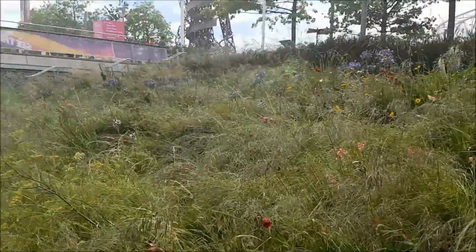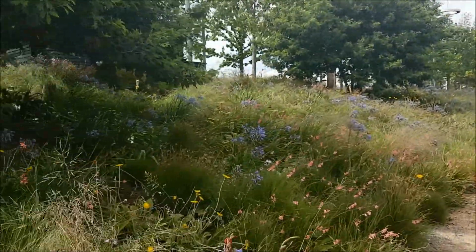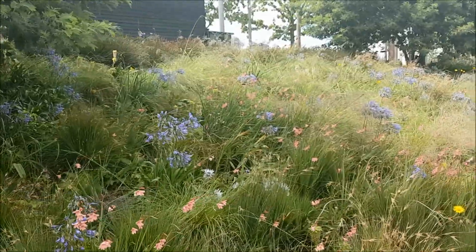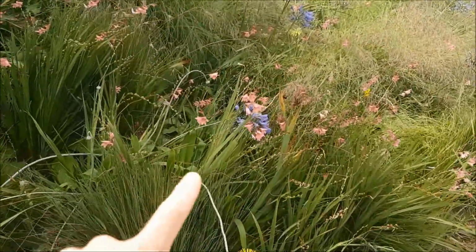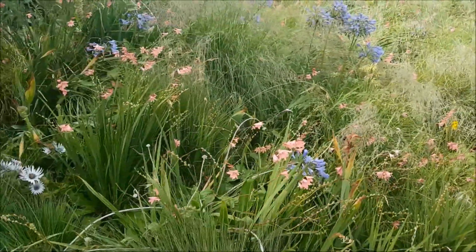Trying to do a little bit of teaching with Sard. Not that I know everything. A lot more agapanthus out of this section actually, and it's gone out of my head what this is. I can't recall what this is. It's lovely though. It's really, really nice.